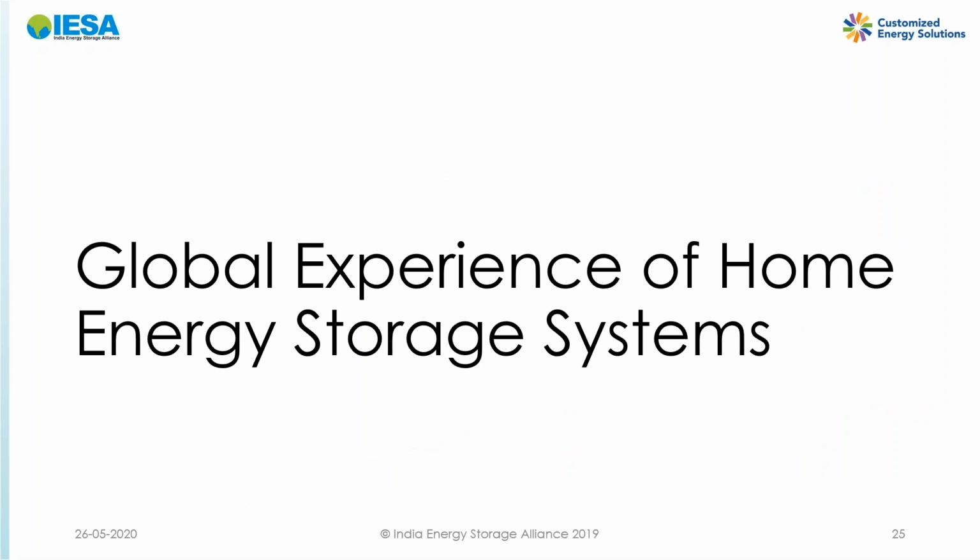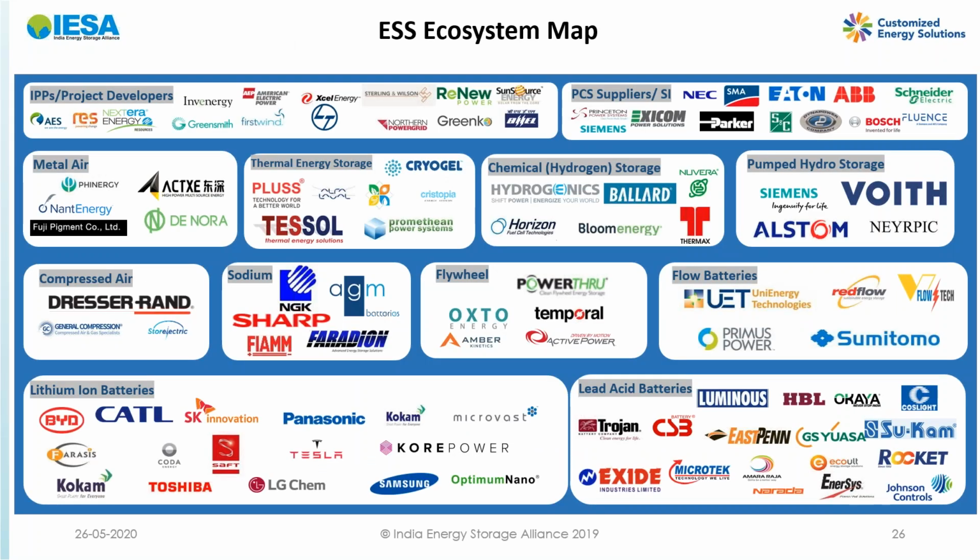Now in terms of the global experience, and Tobias has made my job easy, so I'll try to run through this fast. There are a range of technologies available. Although as I mentioned, when it comes to the residential system, probably lithium-ion and lead acid are going to continue to dominate. But there are some of the other systems, including metal air or others, which may also come in apart from the flow batteries, which are already getting commercialized right now.